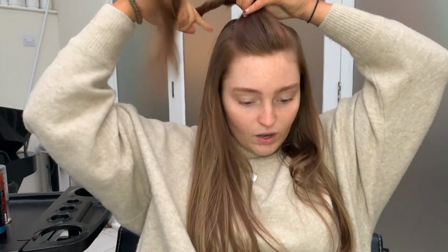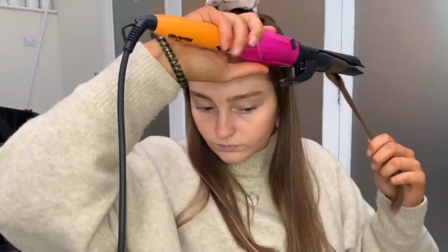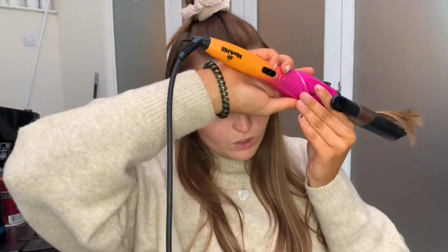I'm now moving on to the next section. I like to section my hair like this because I just find it's the easiest for me. I do the bottom half, the 2 big side pieces, and then the top. Now I've got a little donut on my head. How beautiful and bouncy that curl is, wow.